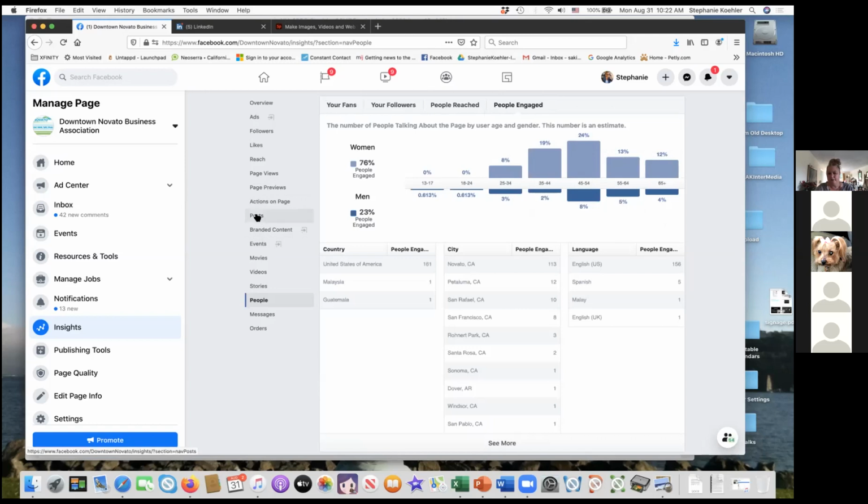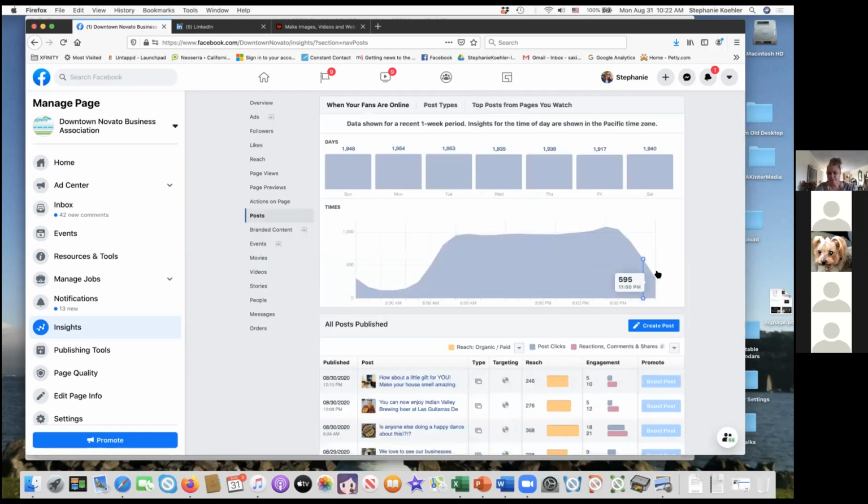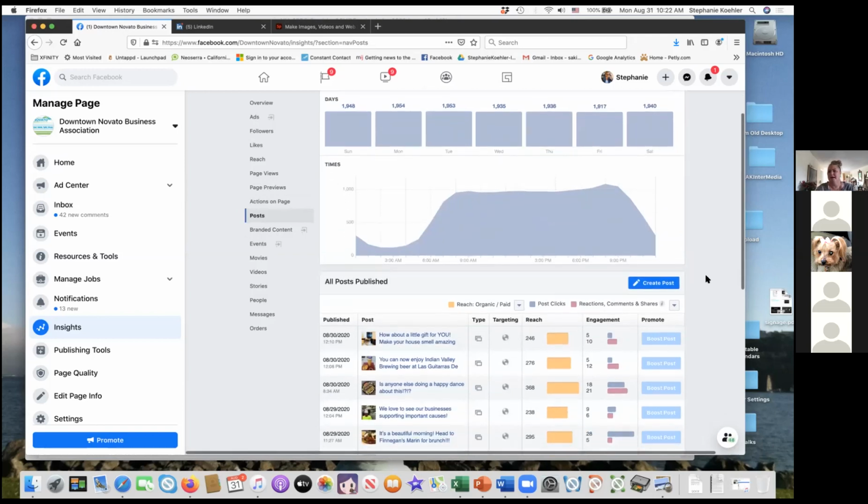And then when we go over here to posts, this is another important one I want you to look at. What this tells me is what time of day. So obviously this is a shopping district, so it's not surprising. My guess is maybe earlier in the morning you're going to have more spikes because people are getting ready to go to the farmer's market and they're looking to see. So this tells you what time of day are the peak performances. This helps inform what time of day you post.